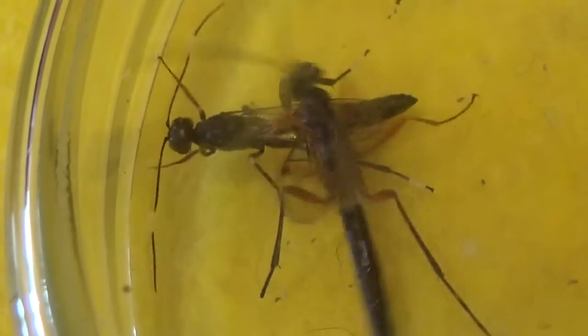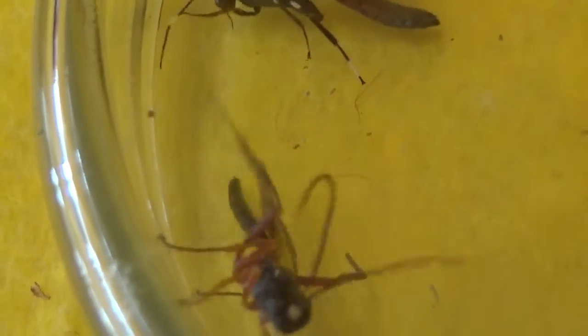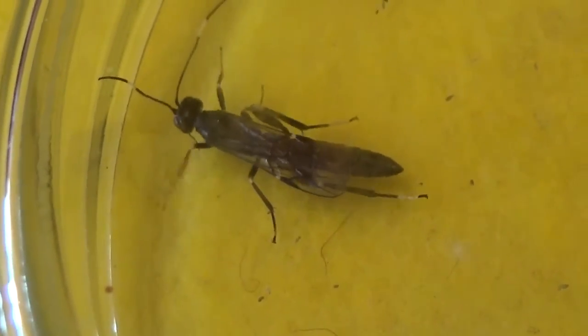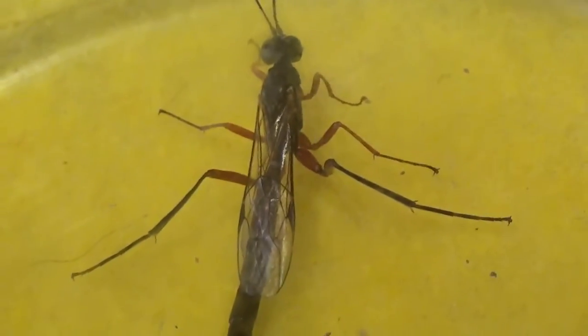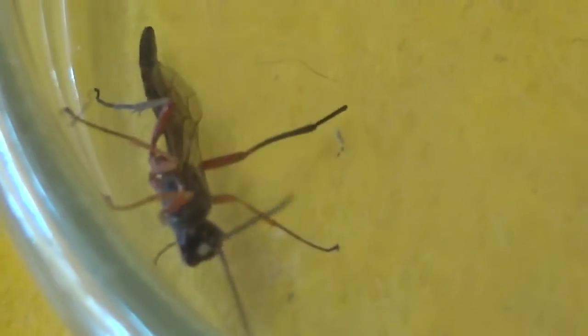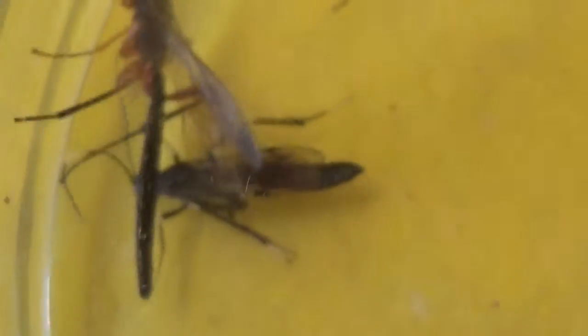So that's why we were searching for females of two different species. And actually one species, the bigger one, I collected. Probably I identified it correctly, Megarhyssa perlata, but this one is different. Okay, this is number one, number two, and here, number three. This is a male of Megarhyssa perlata. You see on the head, the coloration of the head is different.